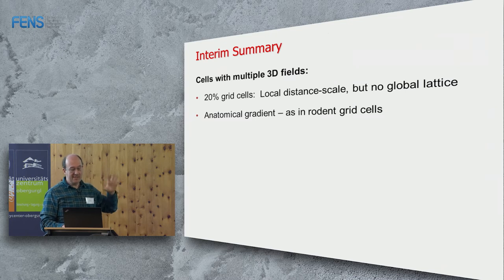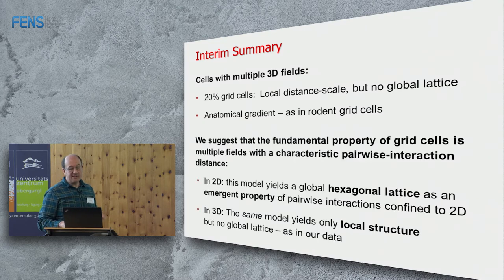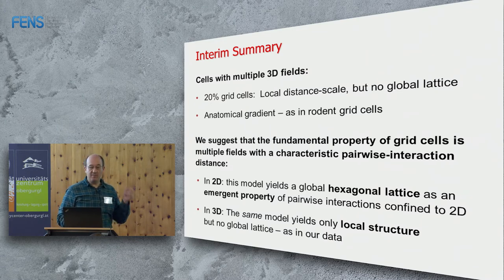So to summarize this part of the story, we found in the medial temporal cortex cells with multiple 3D fields, 20% of them were grid cells that have local distance scale but no global lattice. We found the same anatomical gradient as in rodent grid cells. And we suggest that the fundamental property of grid cells is not the hexagonality per se, but having multiple fields with a characteristic pairwise interaction distance. And in 2D, in the model, you get a hexagonal lattice as an emergent property. It's an emergent property of having pairwise interactions confined to 2D.